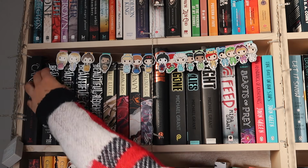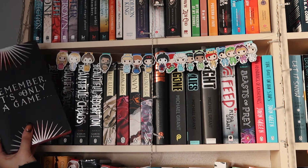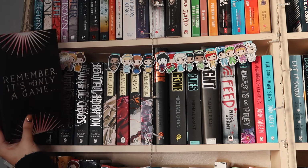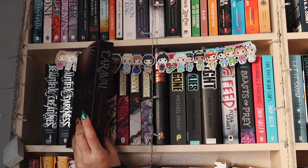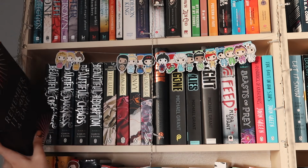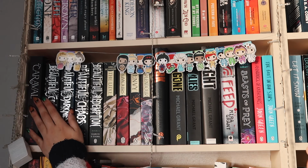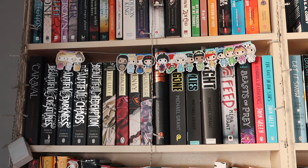So interesting on this shelf, I guess, we have an arc of Caraval, which is a book that I have not read, but I found this in a charity shop, so I picked it up as it's quite a special, unique kind of arc. If I like the book, because I have a hardback as well, which you'll see at some point, I will keep it. If not, I will send it right back to the charity shop.